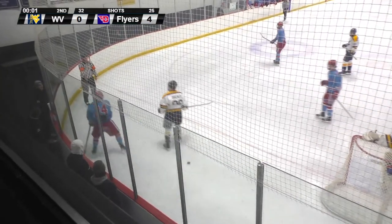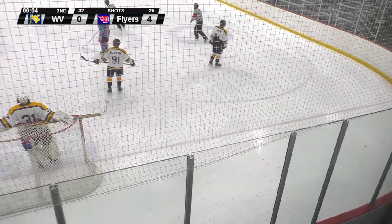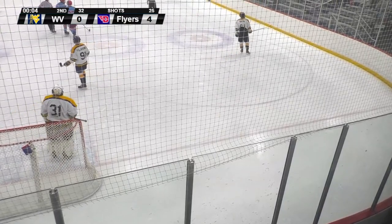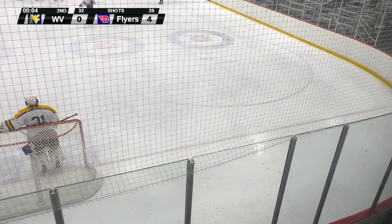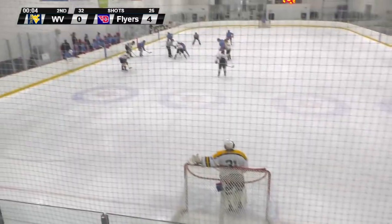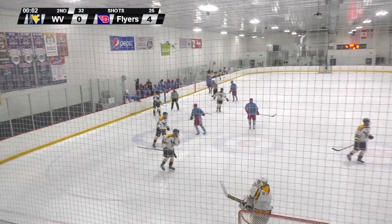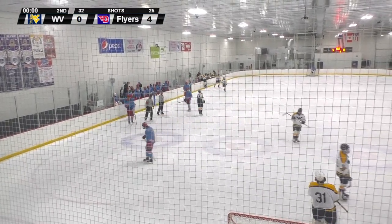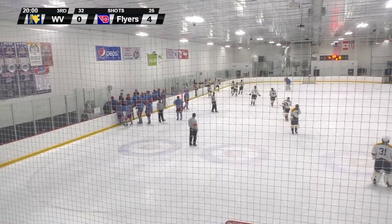Loose puck picked up by Umhafer, and Martin taps the Flyer player Connor Constable on the head as he had ridden him down to the ice. Just a few seconds left. Puck drop, and that'll do it for the second period. The score after two: the Dayton Flyers 4 and the West Virginia Mountaineers nothing.